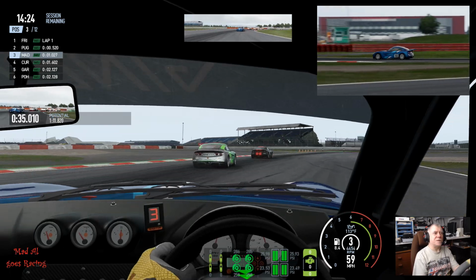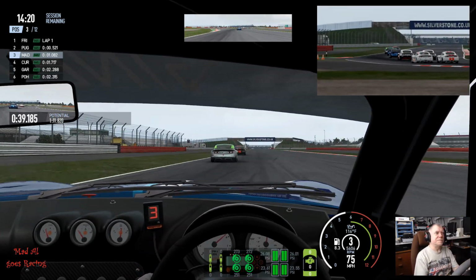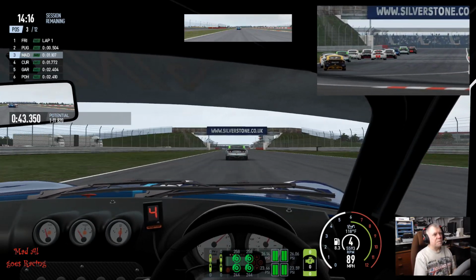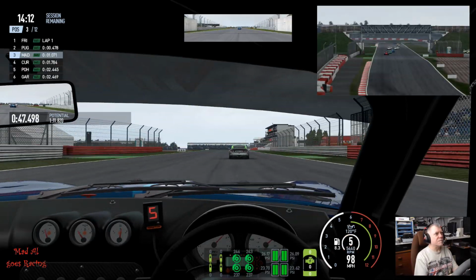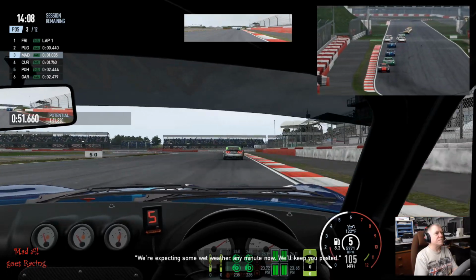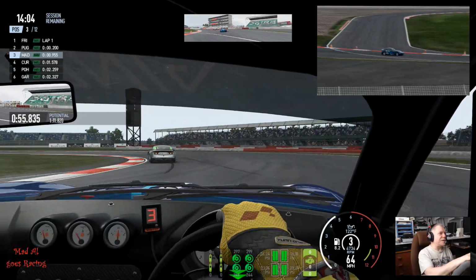Now we'll just hang on and see if we can stick with these two. We're expecting some wet weather any minute now, we'll keep you posted. Oh, that should make life interesting.